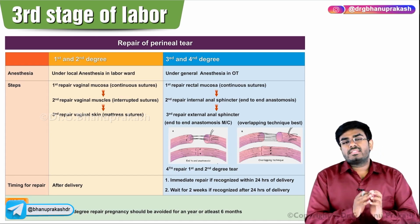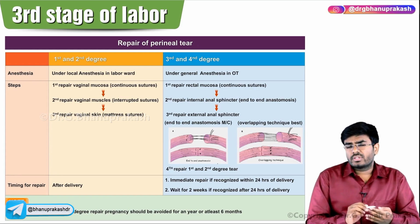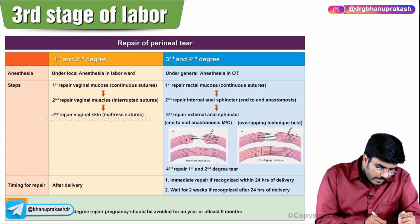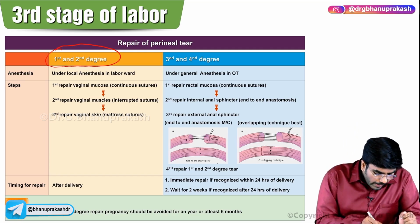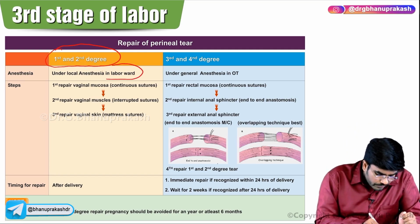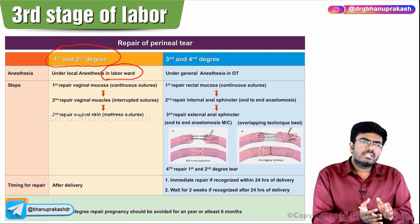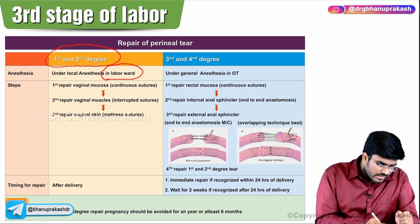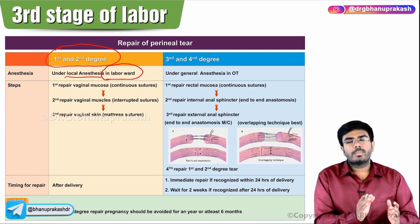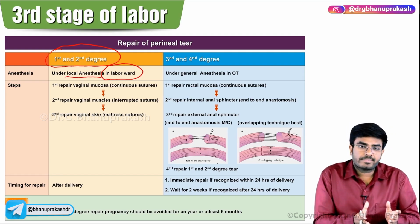Now, how to repair these tears? Okay, we know that there is first degree tear, second degree tear, third degree and fourth degree tear. How to manage this? Please concentrate. First degree and second degree tears are managed in the labor ward itself, under local anesthesia. Just local anesthesia is enough to repair first and second degree tears. Why? Because first and second degree tears are more superficial tears.